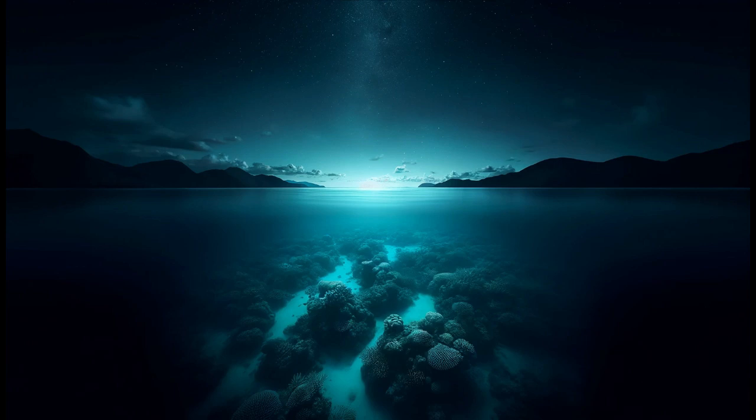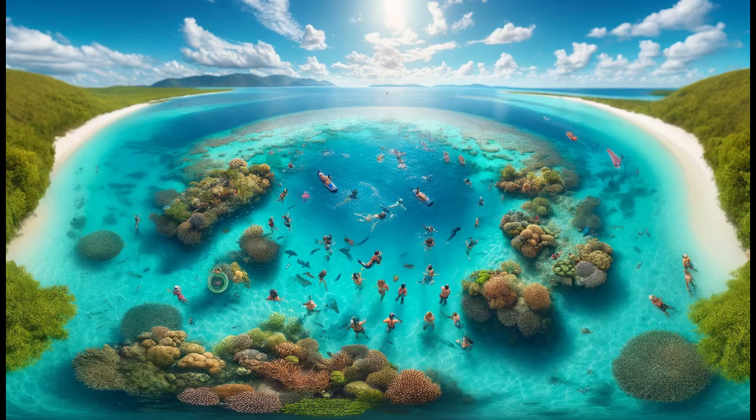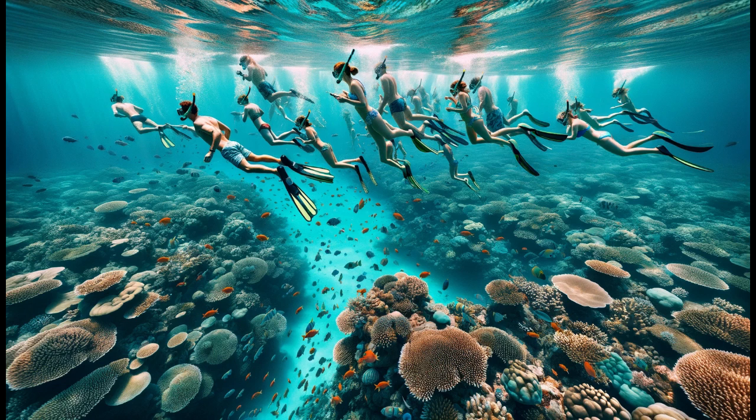The Great Barrier Reef, a world-renowned natural treasure, is not only a sanctuary for diverse marine life, but also a top destination for eco-conscious travelers. It offers a wide range of recreational activities that allow visitors to immerse themselves in its natural wonders while maintaining respect for the environment, making it an exemplary model of sustainable tourism.